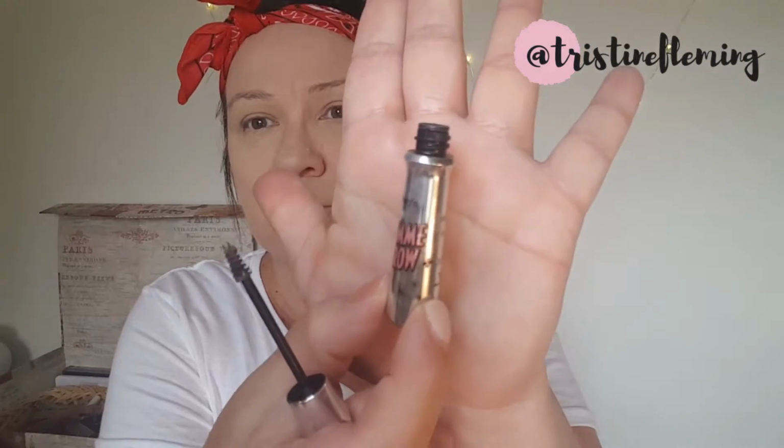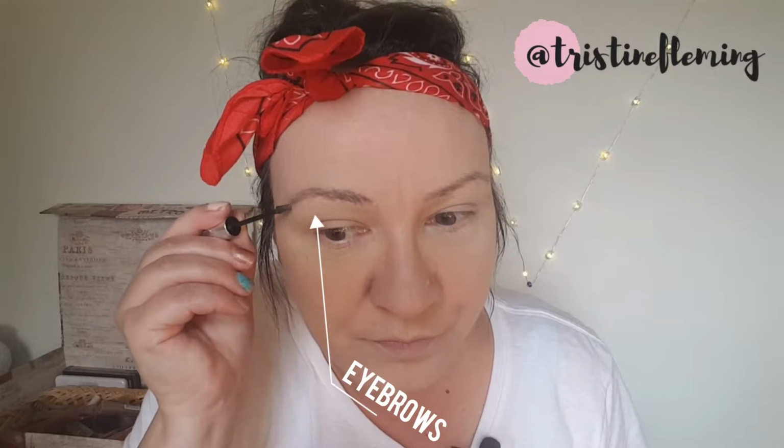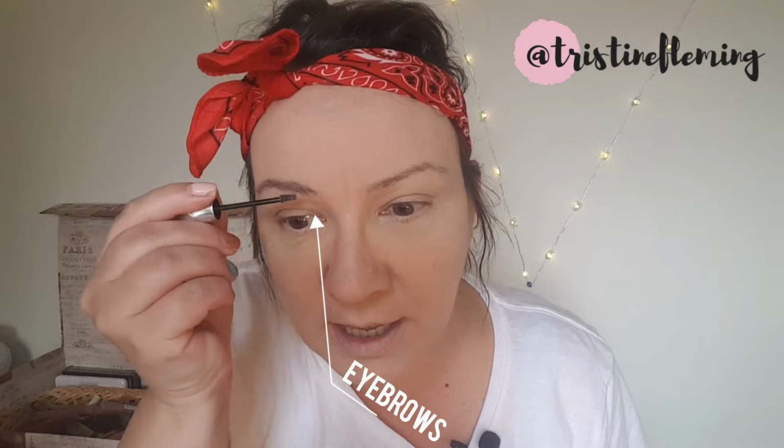Because I want a simple look and I don't really want to work too hard at this, I'm going to use my Gimme Brow by Benefit, my favorite product. Gimme Brow has fibers in it that will actually help accentuate your eyelashes and fill in those gaps, much like a fiber mascara will make you look like you have longer lashes.